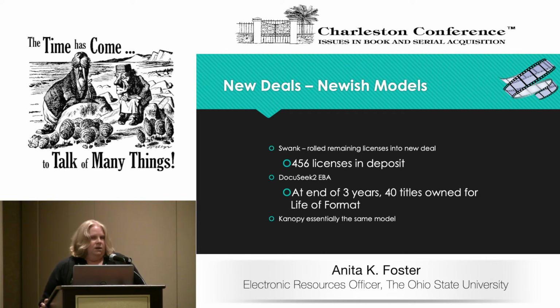We did spend all of our pilot money in the first 2 years of Kanopy, so we did have to find additional money to support the 3rd year. But we have rolled that into our budget now as an expectation that we'll continue to support Kanopy, in the same way, because I don't want to do mediated Kanopy because that would be tough on my staff.